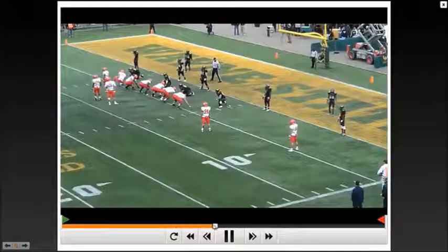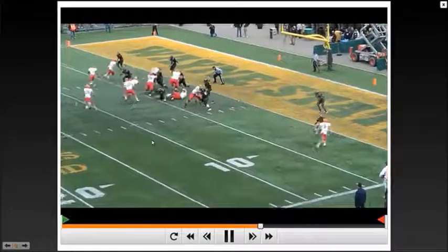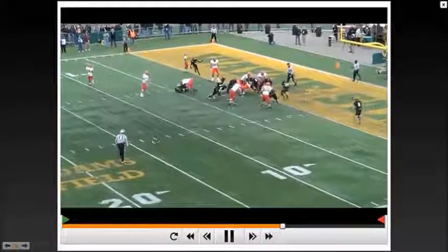Here we are moving him back, and then away we go, and right into the end zone for the touchdown.